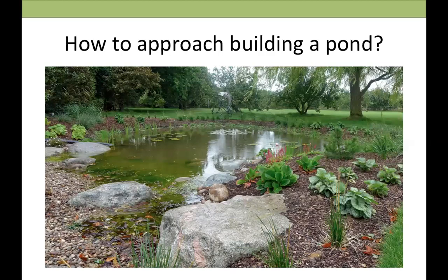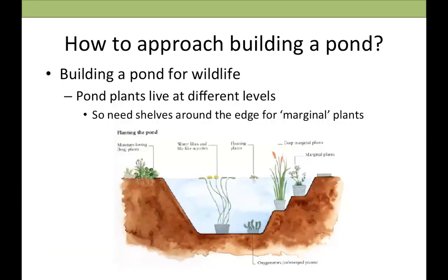But I wanted to show you this picture because you can see the pond here has a very, very shallow slope going into it. And that's ideal for wildlife. It's ideal for mammals to come and have a drink. It makes it a lot easier for them to come up and actually use the pond and approach it.